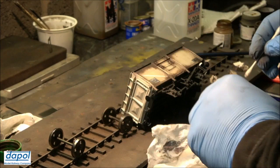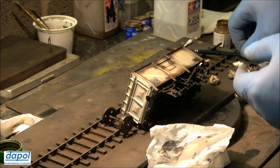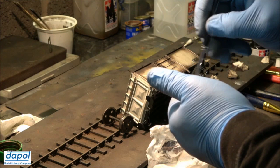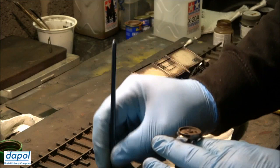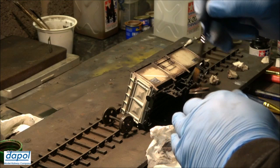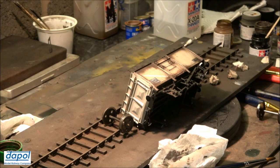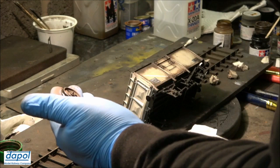So what we're going to do, get our trusty brush for the weathering powder, just mix a little bit in. You don't want to be too precise. Mix that again in there. Off an axle, blow it off. Go back to the original colour, and all I'm going to do is from a distance seal that weathering powder in.